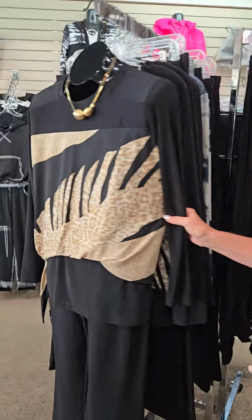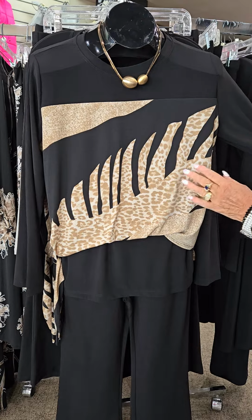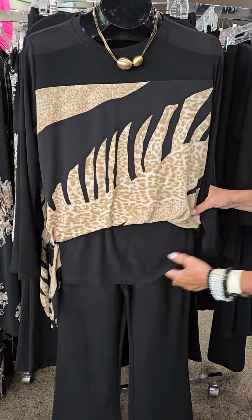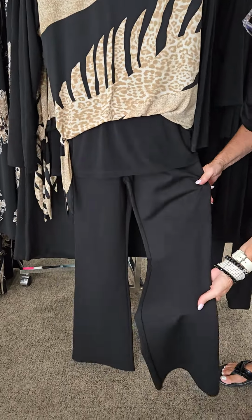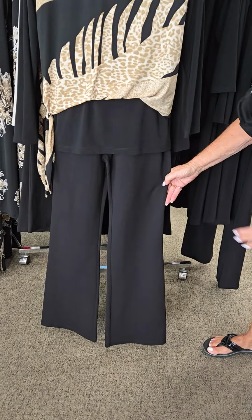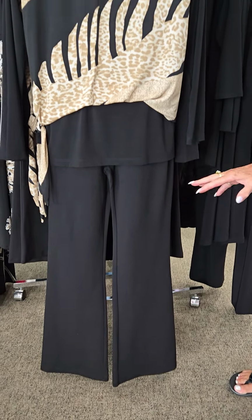Over here, we're going to show you this new top. I love this top. It's in camel, off-white, and black. And it looks like you've got two tops on, but it's really one. It's kind of tighter around the hip line. It has a little tie here. I just think it's darling. This is one of the new lightweight Ponte pants. You're going to see it's like a baby boot cut. Not really wide, but not really narrow either. This is great to be able to wear boots with it.